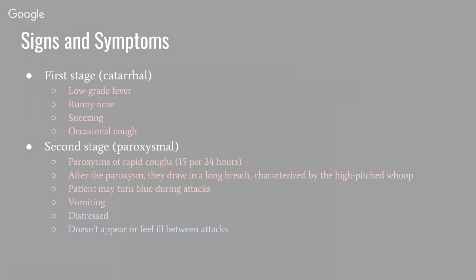And obviously, especially if it's a child, they're going to be really distressed during this time because they can't breathe properly, and they will often have an even harder time breathing because they'll start crying and things. And it isn't entirely uncommon for kids to look fairly decent between these attacks. They will have an awful attack and be blue in the face and feel awful, and then they'll get up and keep playing for a while. Not all children will do that, but that is something kind of characteristic of pertussis.